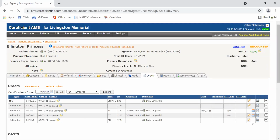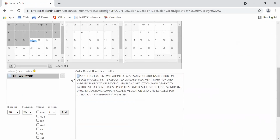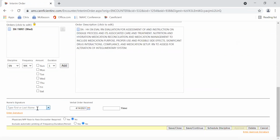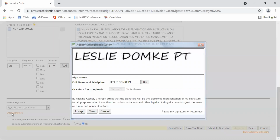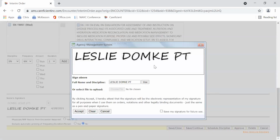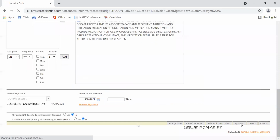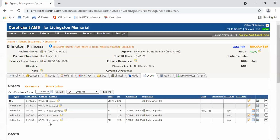I'm going to the pencil. When you write an order, you can do all this in one shot. You don't have to go back to the orders tab with the pencil. Here's the order. There's no name down here. There's no need to type your name in when you are logged on. I'm logged on as Leslie right now, and if I click enter signature, it defaults to her because it thinks I'm her. I'm accepting. Left, sign, accept. Right, enter approval signature. Accept. Approve. And you're done. Now it's in an approved status and medical records will send it to the physician, okay?